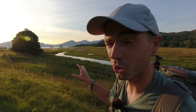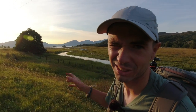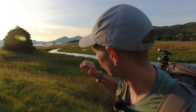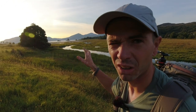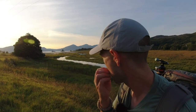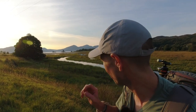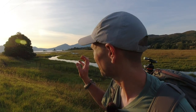Now, picture this, a misty morning down here, morning light, the sun's up, but it's coming through the mist and it's still tranquil, but with mist and the castle. And you can see the castle coming through the mist. Now imagine that. I think I might have to come back another time on a misty morning, but for right now, this looks pretty sick, to be honest.